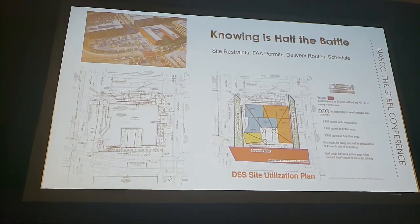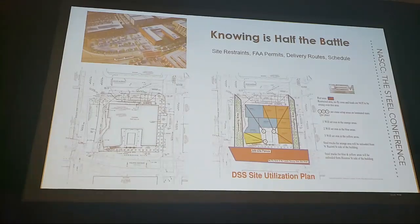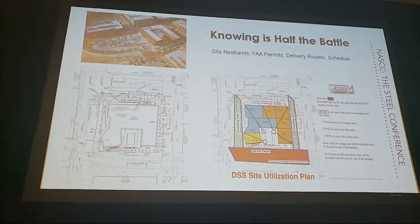And what you don't see, there was also the Dallas Area Rapid Transit train that ran alongside where that job site fence is. And so it was a rather tight little thing that went really well.